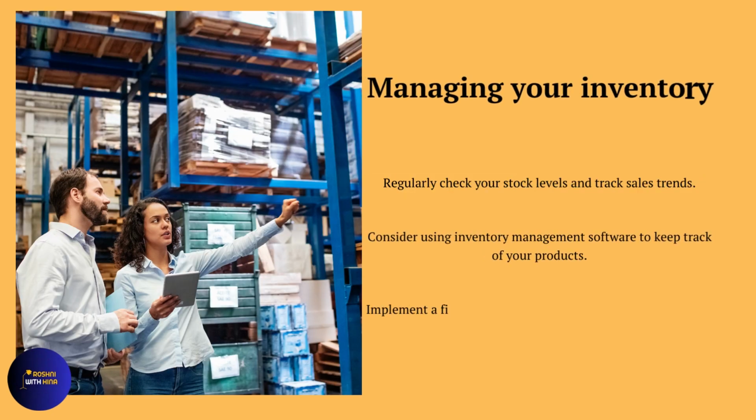Managing your inventory. Regularly check your stock levels and track sales trends. Consider using inventory management software to keep track of your products. Implement a first in, first out (FIFO) system to avoid spoilage and waste.